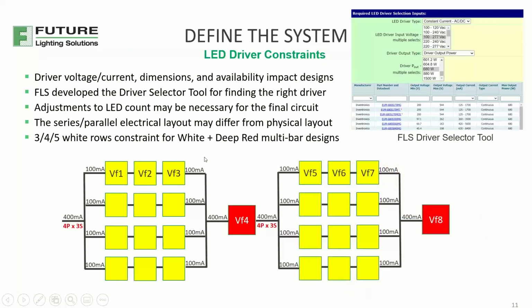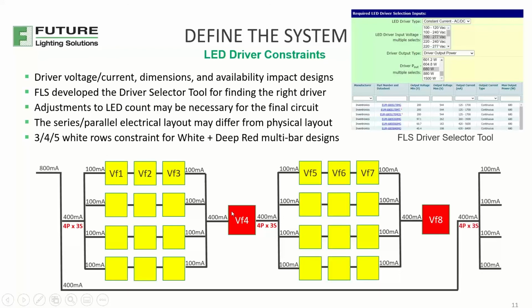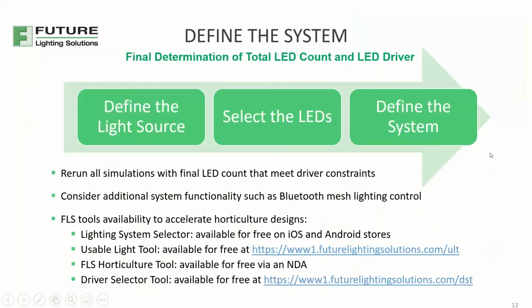Once you fix the design, you may connect different clusters together. You can connect them in series, but the voltage may be too high if you connect all the clusters in series, so you may need to connect them in series and parallel like this. Once you change it, you need to do the driver selection again. So it's actually just 3 steps: define the light source, select the LEDs, define the system.